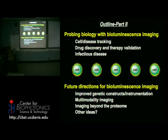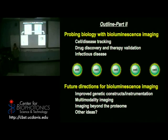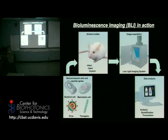So we'll start by looking at a few areas where there's been an impact in our understanding of different physiological processes, and then what remains to be done in bioluminescence. The field is sort of wide open, in my opinion. And just to come back to our routine figure here of how this whole process works, in every case study I'm going to show you, we use the same techniques to introduce luciferase and luciferin into our cells or molecules under study. We use small animal models as our host organisms, and then we use our cooled CCD cameras to read out where the light is originating from in those animals.